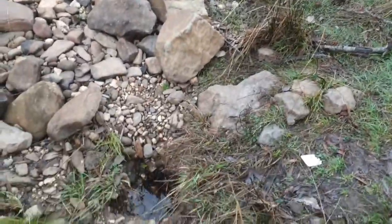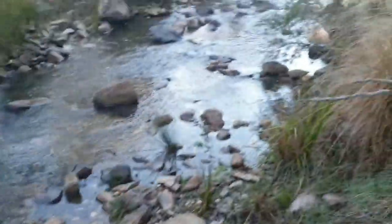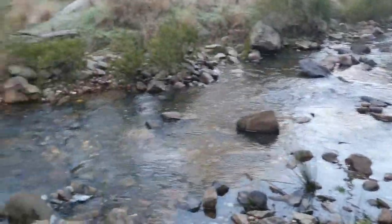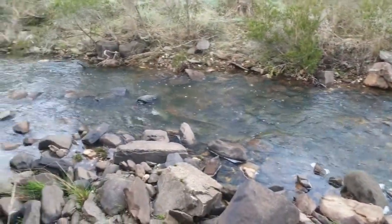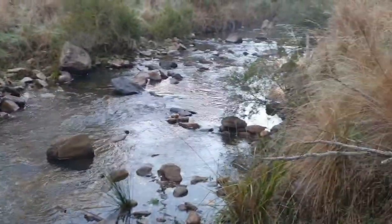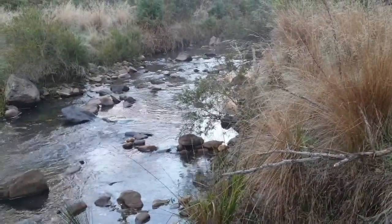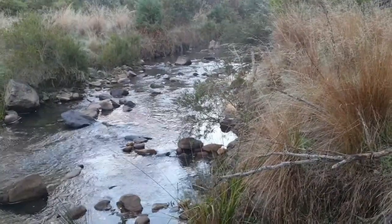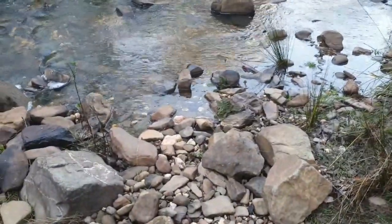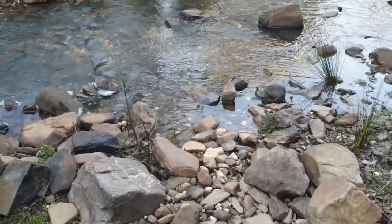Looks like someone's had a go here before. There's a hole there and there's another one there. Don't know if they had any luck, but yeah, I'm sort of liking what I'm seeing. We'll give it a go. And if I have no luck here, then I'll move somewhere else, but this is just the first place that I've stopped. But it looks alright. I'll move some of these heavier rocks and try and get underneath some of them, and yeah, just see what I can do.